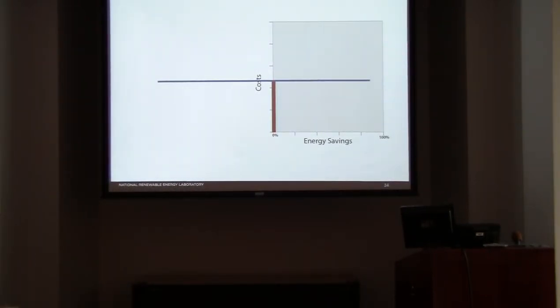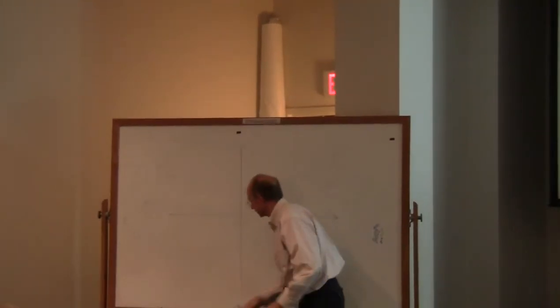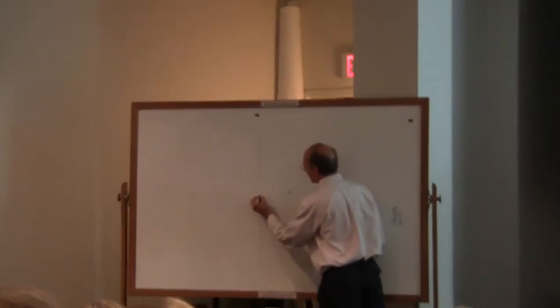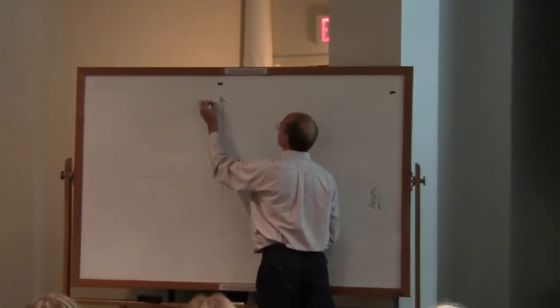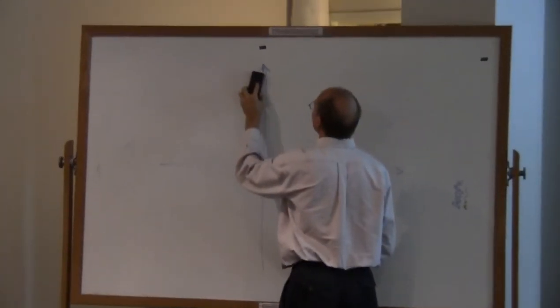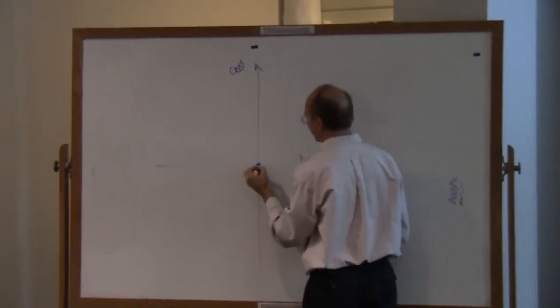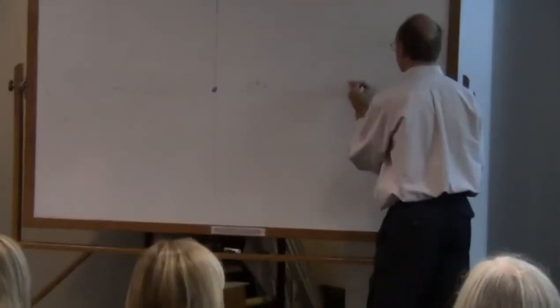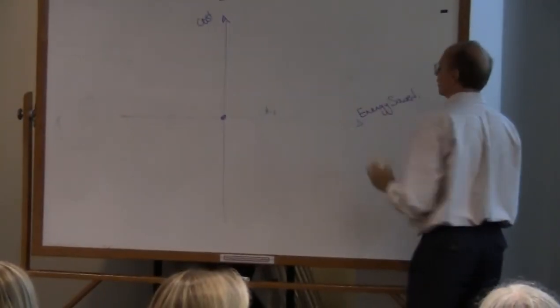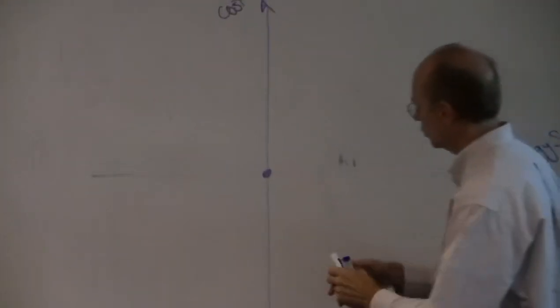So let's just start a little bit on the decision process. I'm going to do this. Everybody see the board? So if you think about the decision-making process, we have a typical building, and that typical building uses this amount of energy. This building has a certain cost associated with it. And on the x-axis, it has a certain amount of energy saved. And every time I make a decision related to the building, so this is my code compliant building.